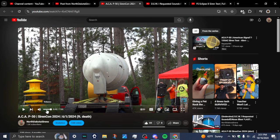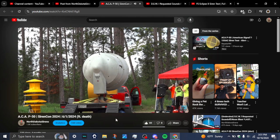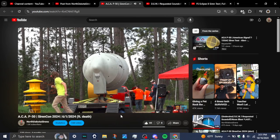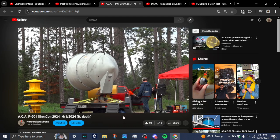I'll just play it for a little bit until it gets going. But shoot, there we go. This was my most favorite because of not only P50, first P50 ever at SirenCon, but also my first SirenCon. Or I just like the shot.